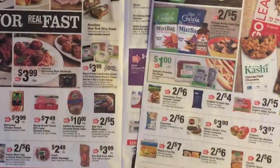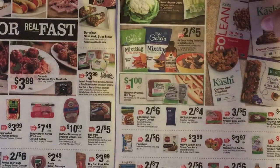Especially always check your ad for the produce and meat prices, because they a lot of times will vary.